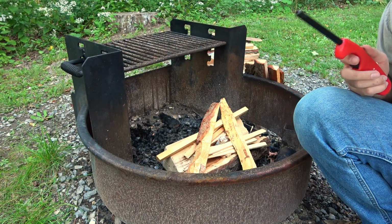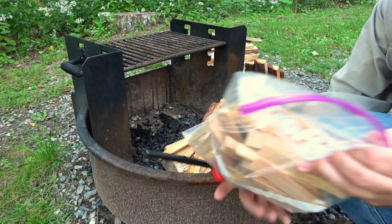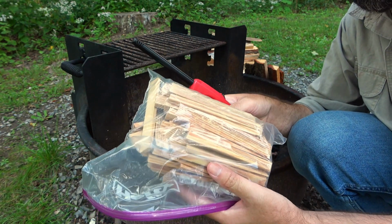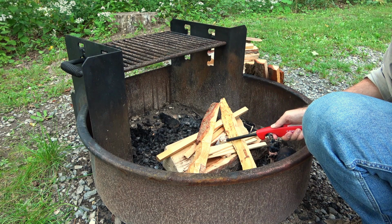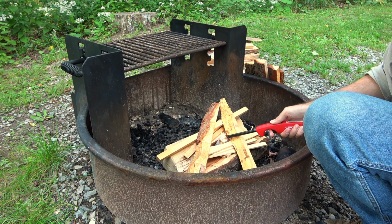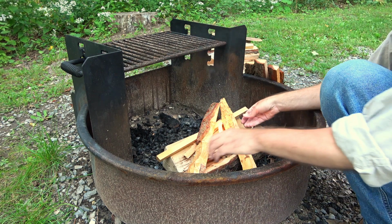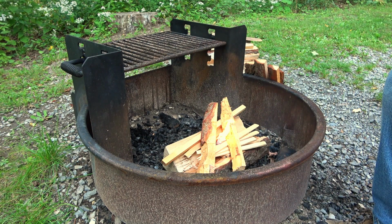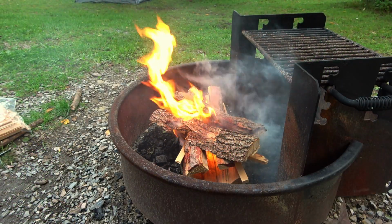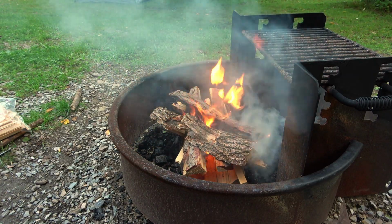All right, so let's get this fire going, cause I'm using some of these Zip fire starters again. Plus I also have that box of fire starter sticks that someone sent me. So I put those down here. So just like that, we got a fire going. So we're gonna let that heat up, get some hot ashes in there, and then we'll get our tuna melt ready and put on there. I am hungry.